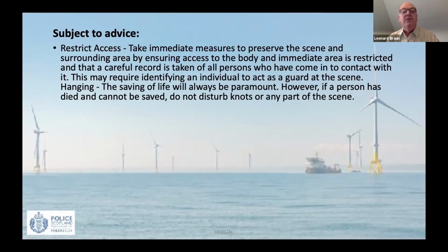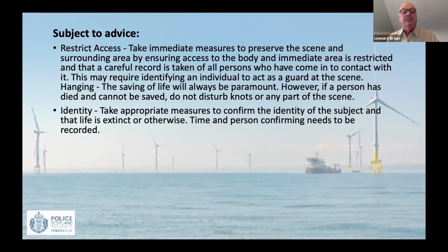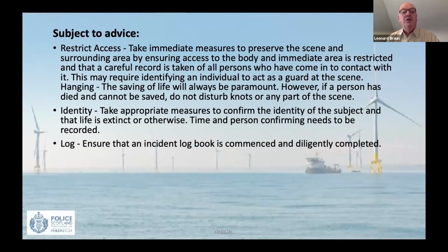The saving of life will always be paramount. However, if a person has died and cannot be saved, do not disturb notes or any part of the scene. This is particularly important in the event of a death by hanging. Take appropriate measures to confirm the identity of the subject and that life is extinct or otherwise. Time and person confirming needs to be recorded. Ensure that the logbook is commenced and diligently completed.